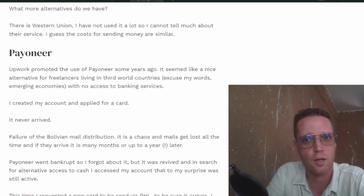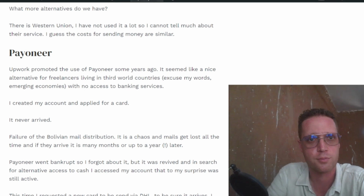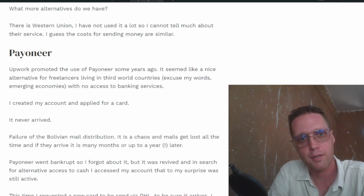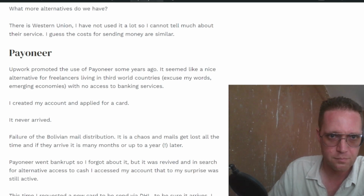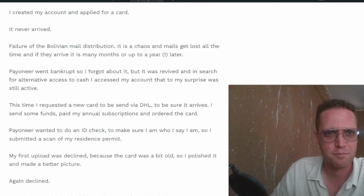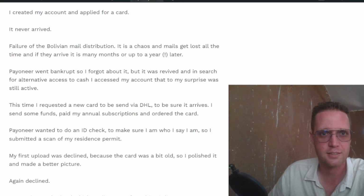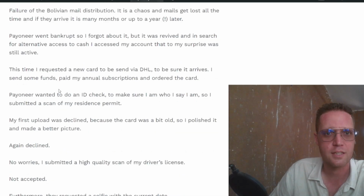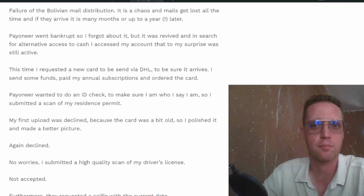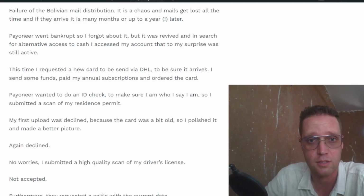Then a couple of years ago, Upwork started to promote the use of Payoneer. Seemed like a nice alternative for freelancers who live in emerging economies and with limited access to banking services. So I created my account and applied for a card. Never arrived. So there's issues with mail distribution, and then Payoneer itself failed, and I forgot about it. Some while later, I heard they did a restart, and I found out my account was still active, so I applied again for a new card. This time I had my new card sent by DHL to make sure it arrives. I paid my annual subscription and ordered the card.